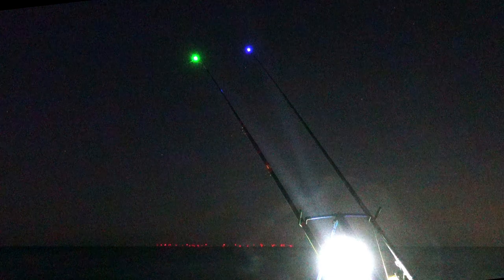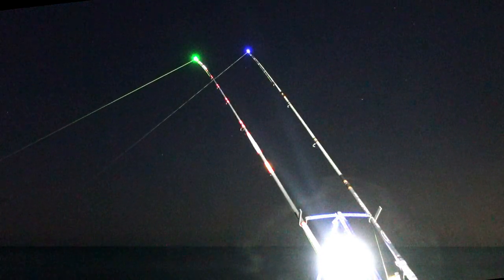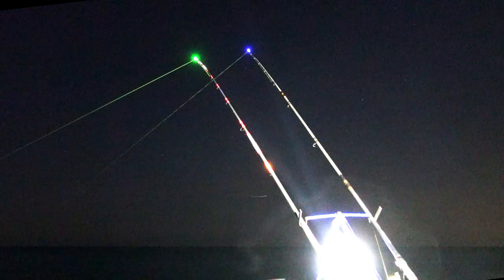Put a little bit of light in so you can see the rod. I'm just going to use this sparingly because this is the only light I've got left. And I'm going to need it to pack up.